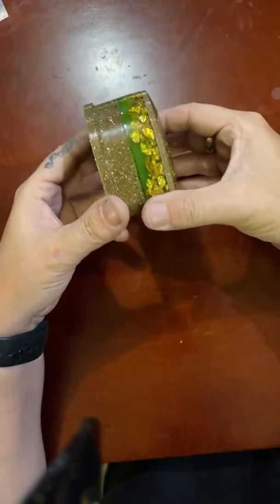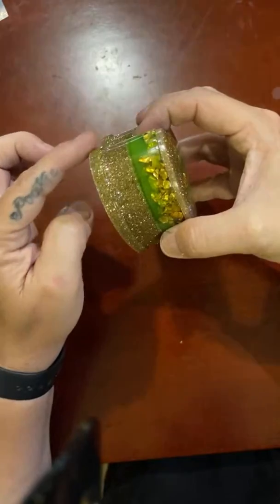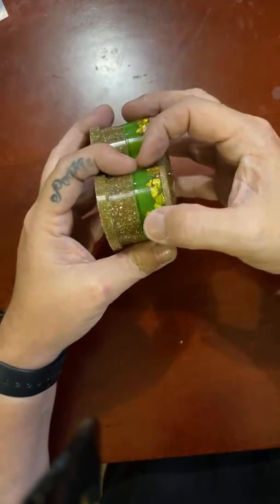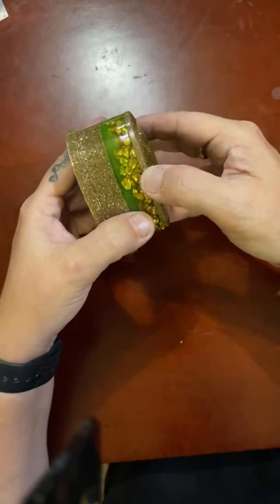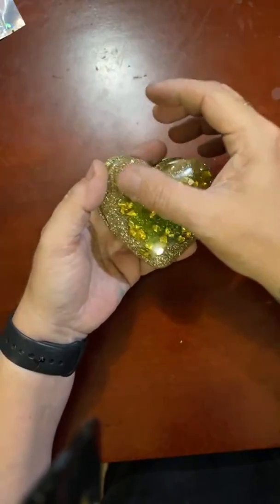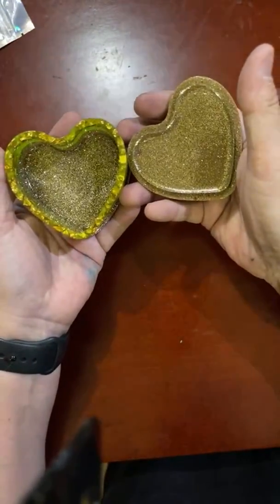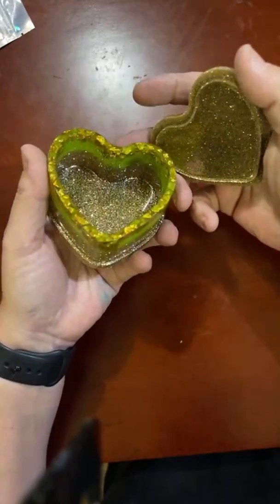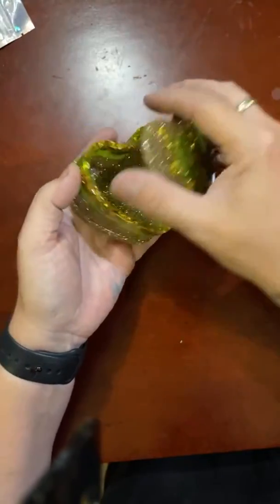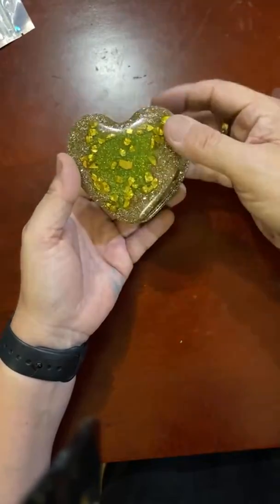I had to pop the seal because it's been sitting. Look how pretty this one is. Here's that fine gold glitter that I'm referring to. And this has another gold glitter in there as well. Then you have the greens, and then you have the fire glass in here. Same thing up at the lid, and then inside the box. You can see the green is still slightly transparent. It's a pretty green and gold heart box.